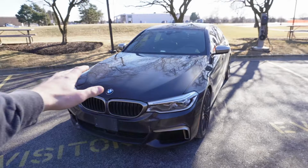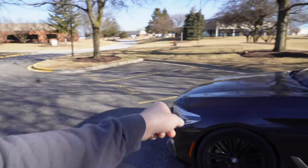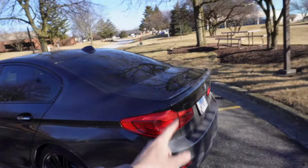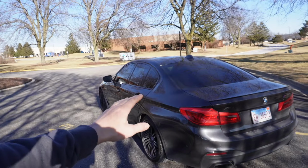Overall, plans for the exterior are going to be pretty modest. I think I'm probably going to do some apexes and springs at some point. A carbon grille, carbon mirror caps, carbon front splitter. I want to do a carbon rear spoiler, probably a carbon diffuser, and then the LCI taillights. And I think that's going to call it good for the exterior of the car.